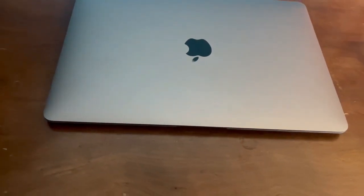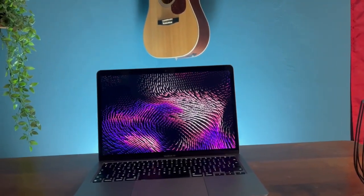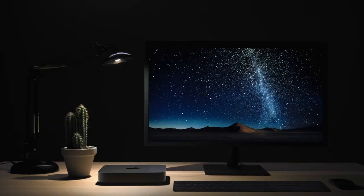Especially if you want to get into the Apple ecosystem, this MacBook is probably one of the best ways to get in there. If you want a Mac, but a cheaper one, you can probably go for the M2 Mac Mini, but then you have to buy an external monitor and all those things. So if you just want to buy a good laptop, then this laptop is probably the best one for you.